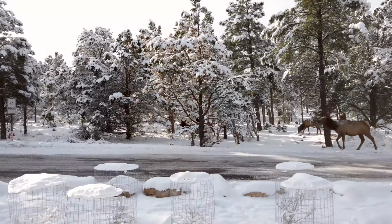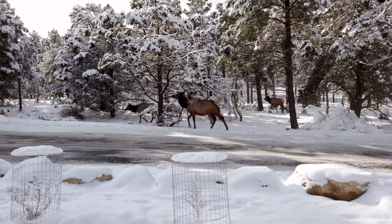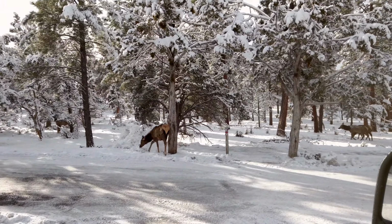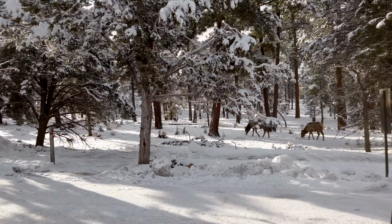And we just ended up seeing some elk going through our campsite, so that was really cool. I just had a feeling that we probably would not see any, but little did I know, they were right there. Yeah, when you're not expecting it. We were just getting ready to head out.